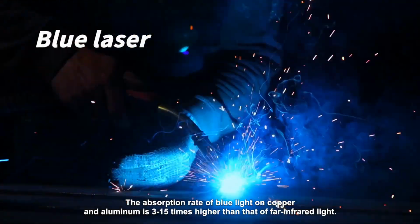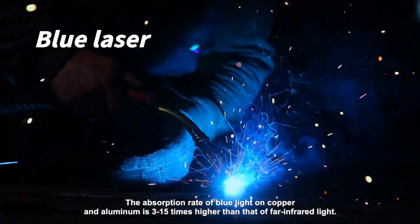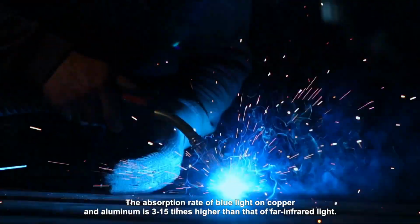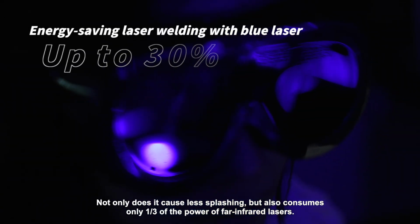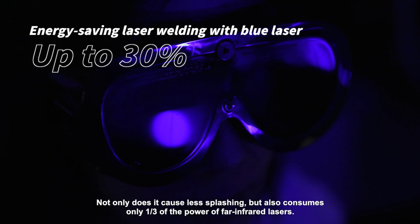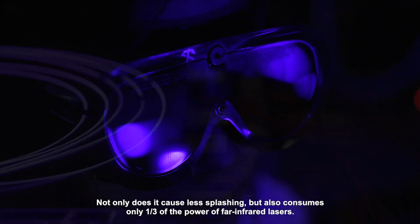The absorption rate of blue light on copper and aluminum is 3 to 15 times higher than that of far-infrared light. Not only does it cause less splashing, but it also consumes only 1/3 of the power of far-infrared lasers.